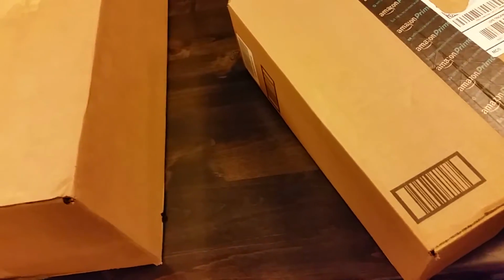And yes, one is from Amazon. I really don't order from Amazon very much. Even though it says Prime on the packing tape, I do not have Amazon Prime. But they had some pretty sweet deals on Cyber Monday, I think it was. One really not possible to pass up deal that you'll see in just a second.